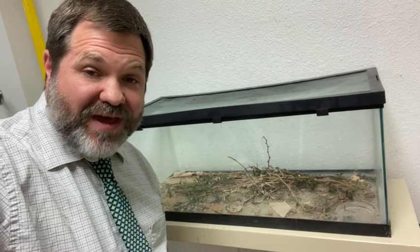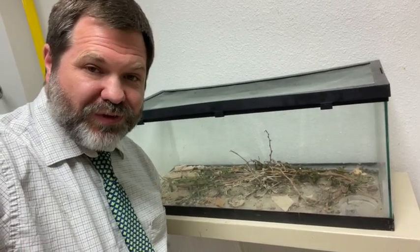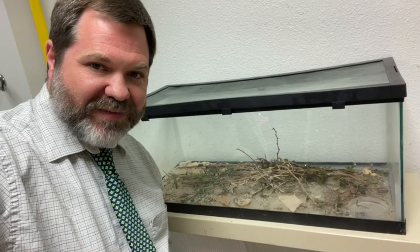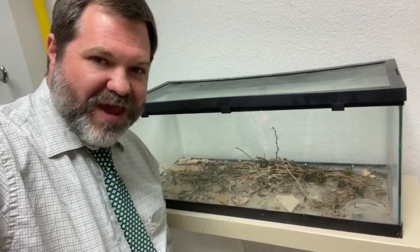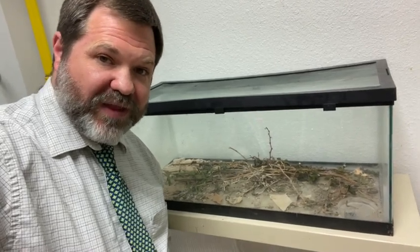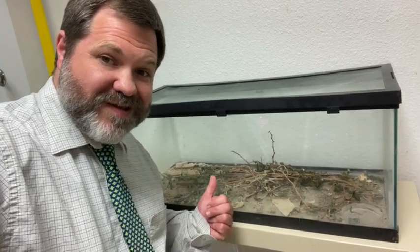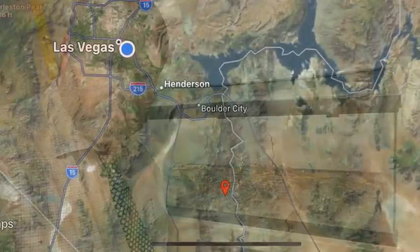We are in the classroom today where we have a really cool group of organisms which we've collected, and we're going to talk about them. Our journey to get here to the classroom with these little guys starts in a place called El Dorado Canyon. So let's zoom in there and we'll talk about what we found there, what's in here, and why we care about that for our garden.